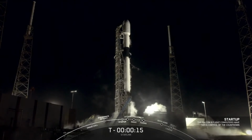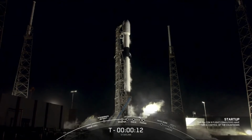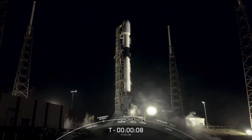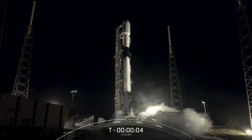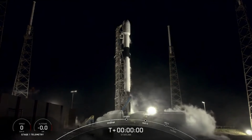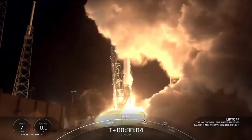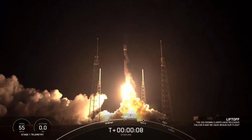Stage 1, pressed for flight. T-minus 15 seconds. Falcon 9 is configured for flight. 10, 9, 8, 7, 6, 5, 4, 3, 2, 1, 0. Ignition and liftoff. Godspeed, Apollo 11's Michael Collins. May the pursuit of exploration live on.